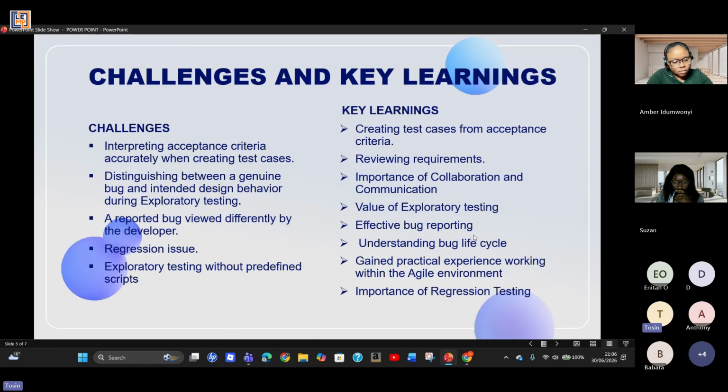Challenges and the key learning. One of the major challenges I had was trying to distinguish between a genuine bug and an intended design behavior during the exploratory testing. I wasn't convinced because I was a bit persistent, and like I said, that was what led to the bug triage session. It was a bit challenging for me, but I was able to share my view from a user's perspective, and the developer was also able to share their own view from a developer's perspective.